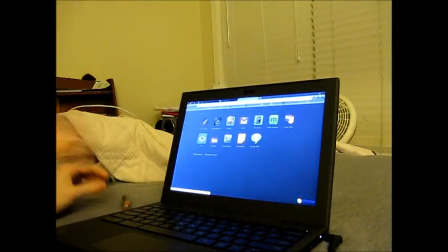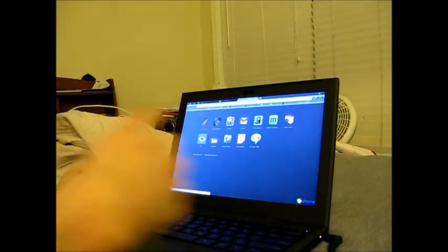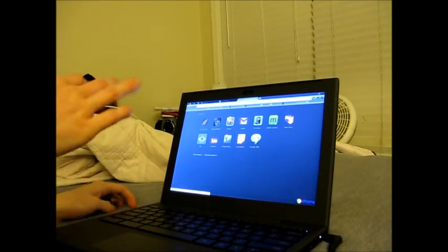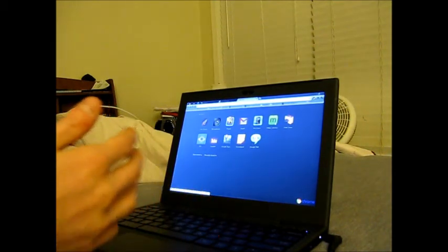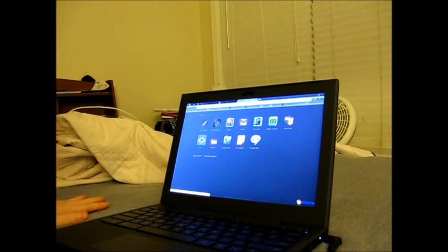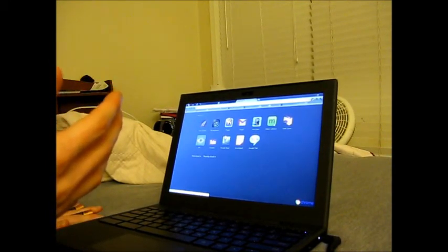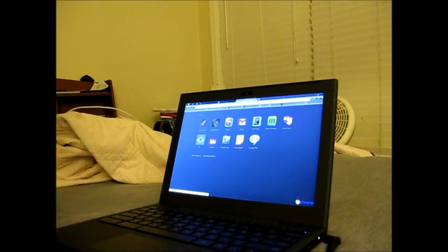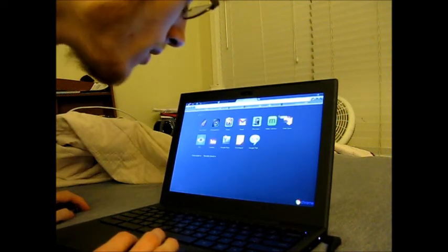Apps. I heard there were apparently a couple of different apps. I think they said the New York Times app was more specially designed for Chrome. But, excuse me. I don't care about the New York Times. Like, I'm not very heavy on news. What is this? Settings.